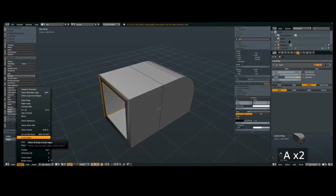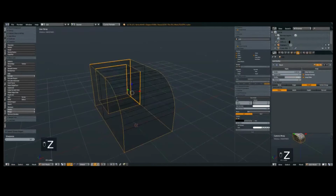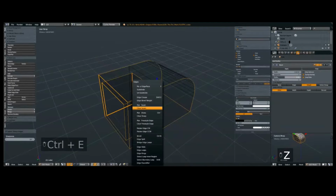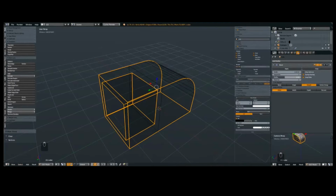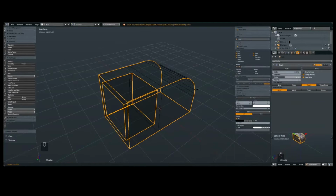We'll go ahead and select sharp edges, and notice that all the edges that are sharp over the 30-degree threshold have been highlighted. So real quickly, we can go into the Control E menu and set the bevel weight. We can also go into the Control E menu and mark it as sharp, and we can also go into the Control E menu and set the crease. So if this sounds like a lot of work, it totally is.